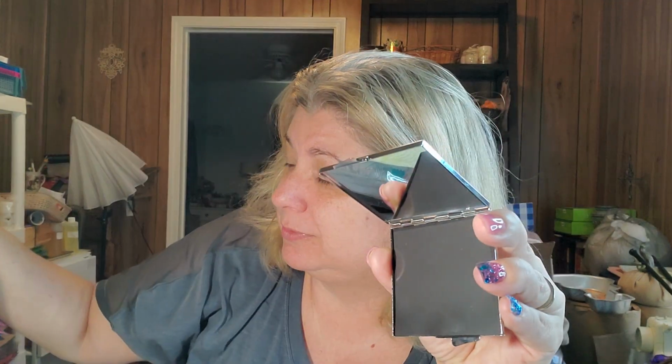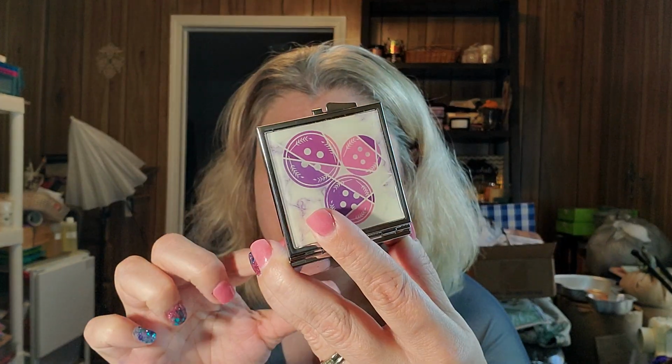Cute. The next thing that was in there is this little, it looks like a little compact. And it's got little buttons on the front. I mean, it's metal. It's a metal compact. You open it up, and there's a mirror. But this guy here, he's a magnet. Maybe. Well, my other pen stuck to it perfect. What in the world? There we go. That was a bad pen, apparently.